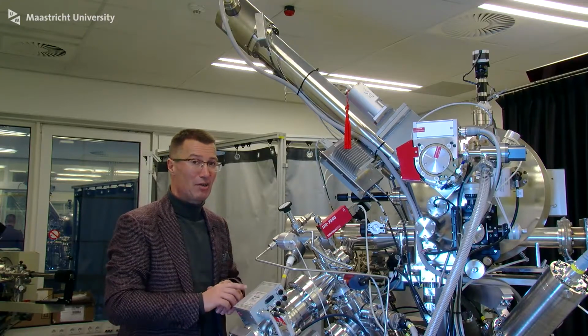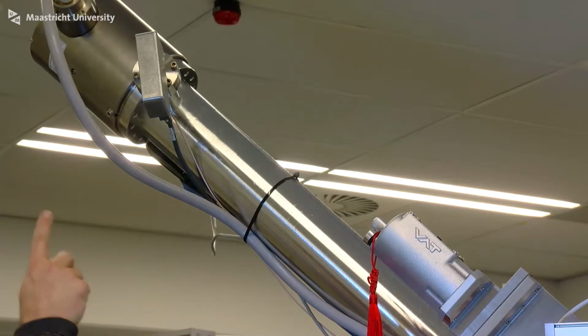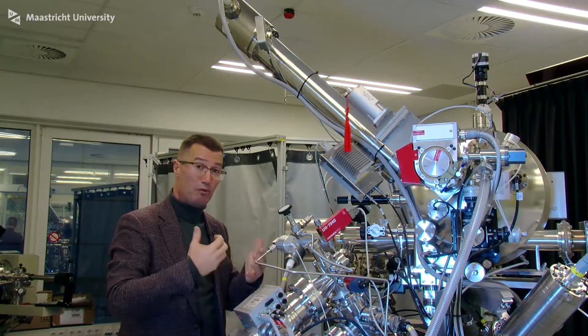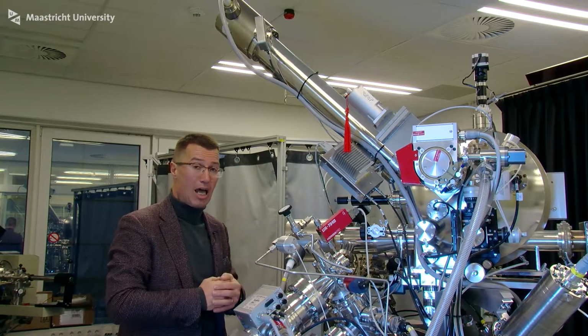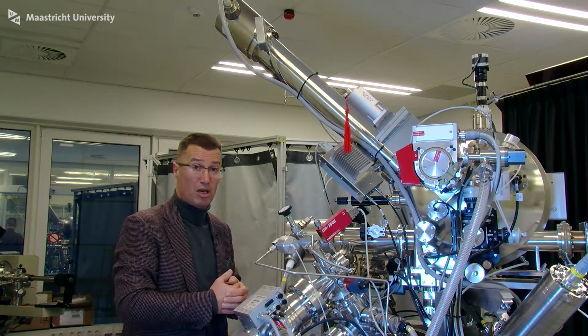But this is an engineering lab, so we built something unique into this. And what is unique is this pipe that is sticking out, almost looking like a gun. This is a piece of engineering that we've patented, worked together with a company to build, and now allows us to do structural analysis of molecules in this high-resolution mass microscope.